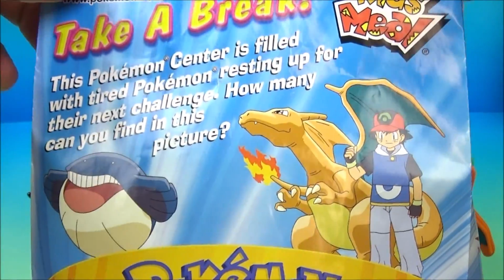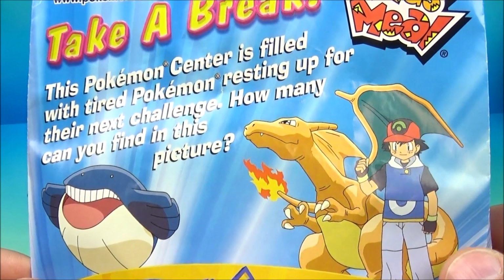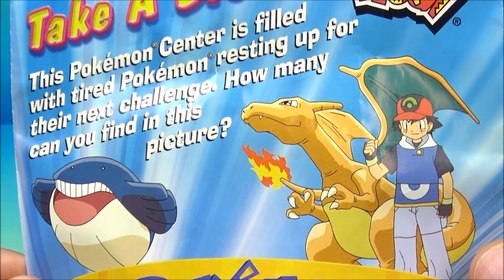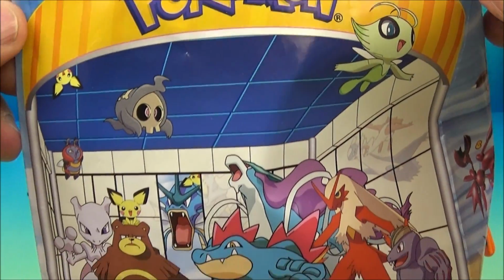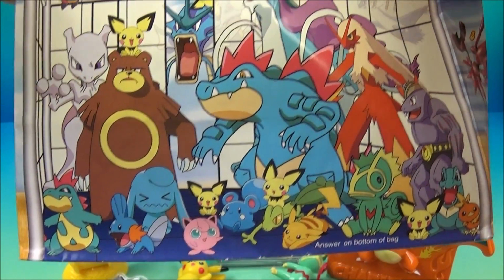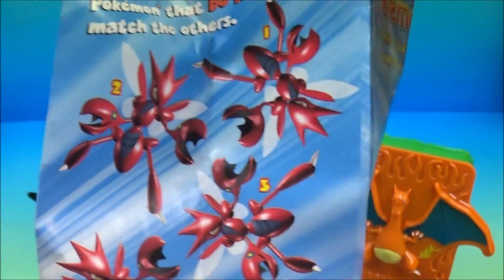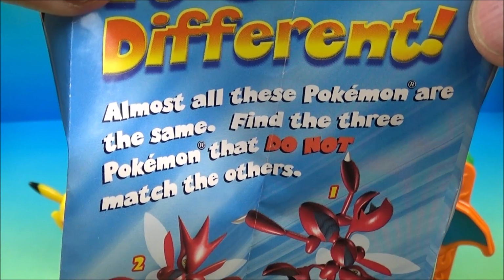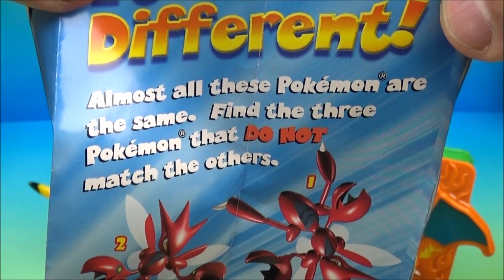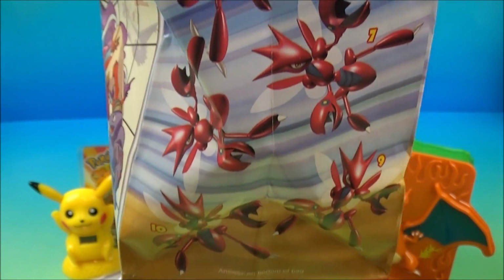And then on the back side of the bag, take a break. This Pokemon Center is filled with tired Pokemon resting up for their next challenge. How many can you find in this picture? So how many Pokemon are in this picture? Well, there's a bunch too. And then on the side here, it's different. Almost all these Pokemon are the same. Find the 3 different Pokemon that do not match the others. And then you would have to stare at these pretty good and figure out which ones are different.